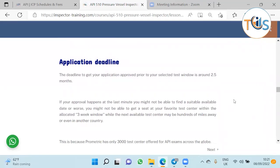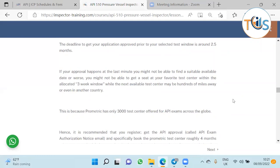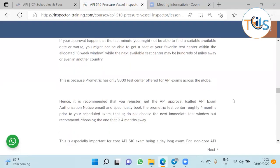Application deadline is around 2.5 months, and it's already on API ICP, when you go to fees and schedules. So you need to get your email authorization before that. And once you get your email authorization, immediately go and book a slot with Prometric, who is subcontracted by API. They have centers in 160 countries, over 3,000 centers across the globe. So we strongly suggest that as soon as you get your email authorization, book your slot, because that's on a first come, first serve basis.